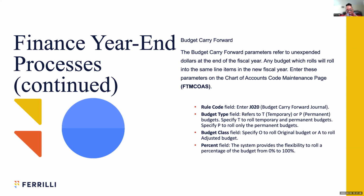If you get an invoice that should have been paid in the old year, it's pre the first day of your new year and your PO's already sitting there. When you go to your FAAINVE to pay that invoice and you put in a June 30th date, it'll roll that purchase order back, put it in the old year, and let you take care of everything in that year where the goods and services were actually received.